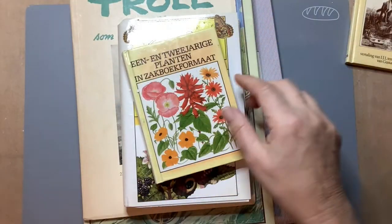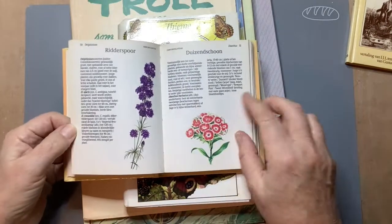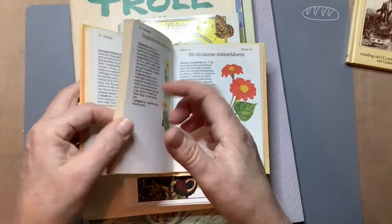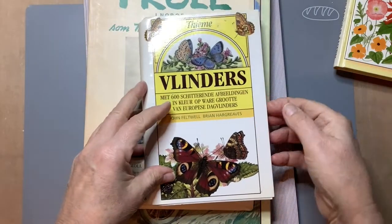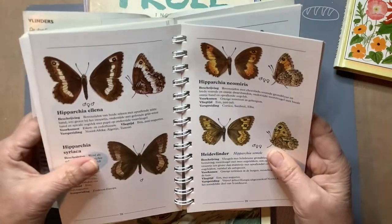And another little book with flowers in it. I can fussy cut or do the pages in a journal. Love that. Wonderful. Butterflies, yippee! I love this book. There's one thingy though.